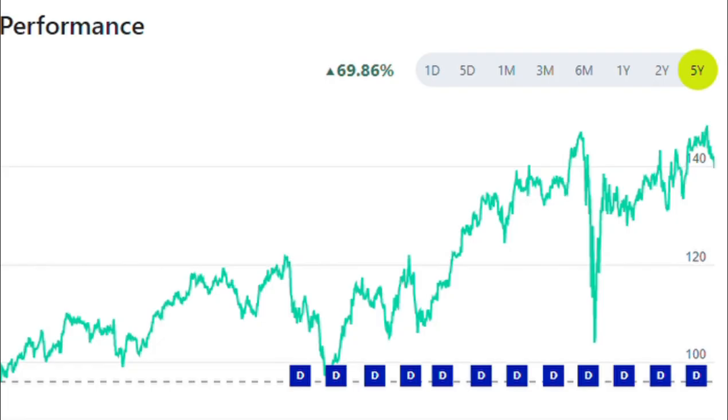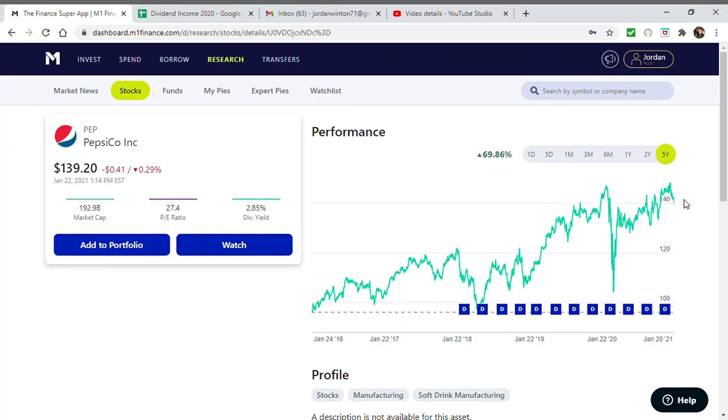So if Pepsi just goes to the floor, all their products fail, the management team does horrible, and this company does not thrive over the next decade, then I am financially hurt from that. My value of my investment, my money in this company, becomes less and less valuable. And on the flip side, if this company does very good and it increases in value, then I have more money as an investor because my ownership in the company is worth more.